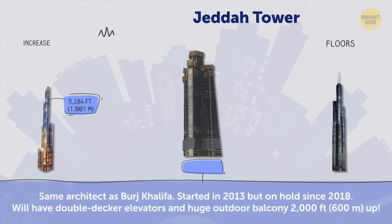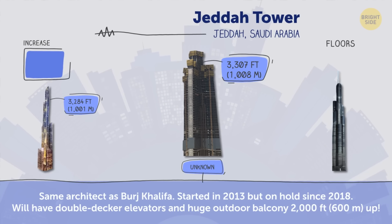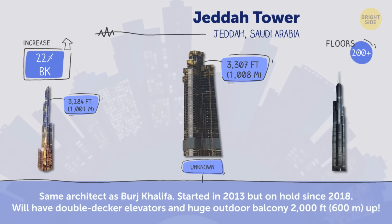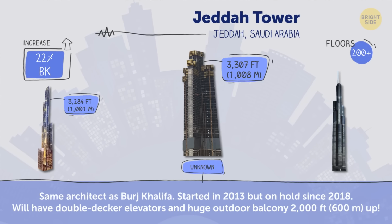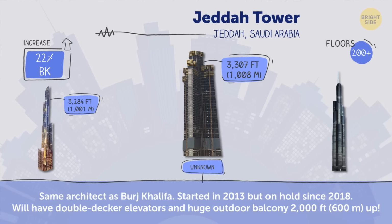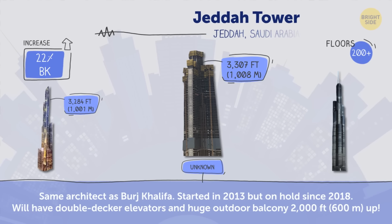Jeddah Tower. Designed by the same architect who did the Burj Khalifa. Construction started in 2013, but has been on hold since 2018. It'll have double-decker elevators and an outdoor balcony half the size of a hockey rink and 2,000 feet off the ground.